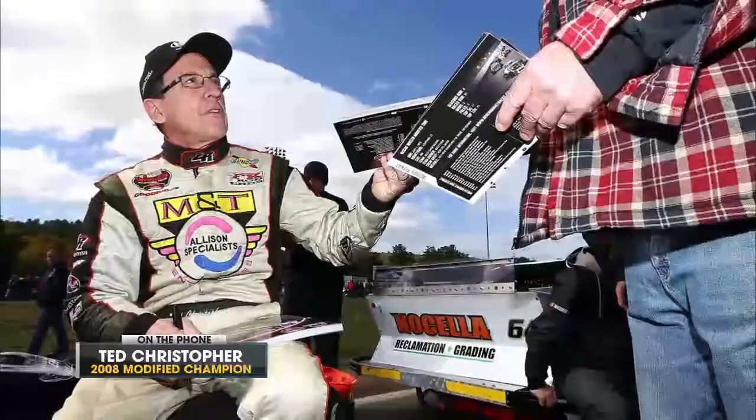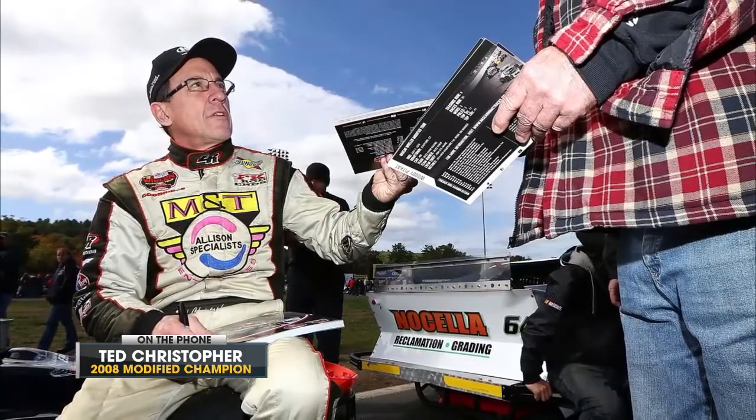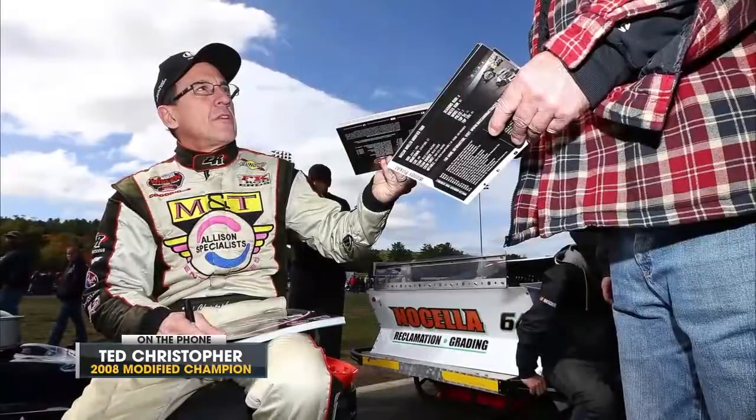There's a lot of modifieds. Sometimes there's too many places to go race them. That seemed to be what Buddy and I have talked about a couple of times this year. A lot of options, but the cars are still there. Right, so it's just yes, they are.